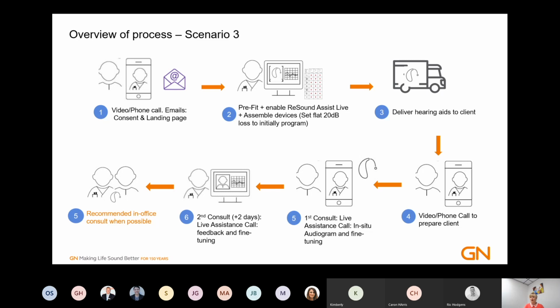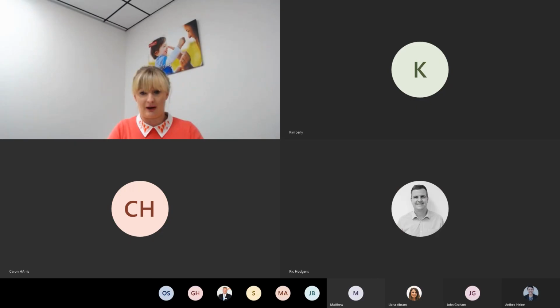So what I'd like to show you all is a little video that we have that explains the remote fine tuning process when it comes to remote testing as well. So I'm just going to stop sharing my screen for 1 second. I'm going to try and share my other screen and make sure the audio also works.